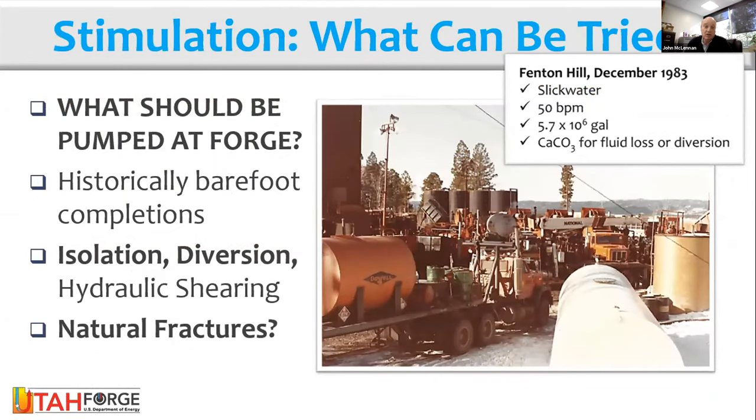So this ultimately brings us to the question: we have this complex reservoir, and what are the challenges that we're dealing with in this reservoir? We're dealing with potentially natural fracturing. We're dealing with a high modulus, high strength formation. And we're dealing with a situation where there's a high temperature. So how would one go about doing this?